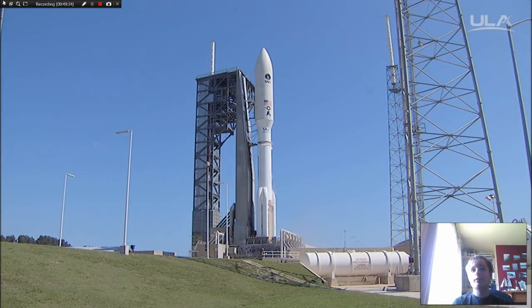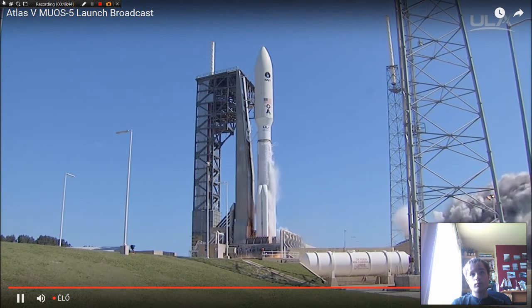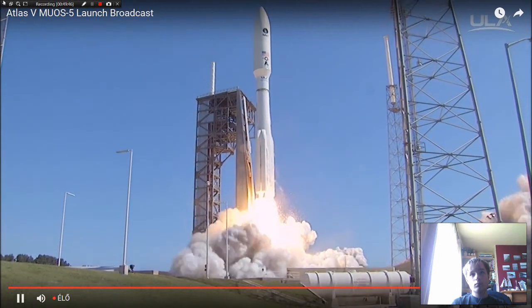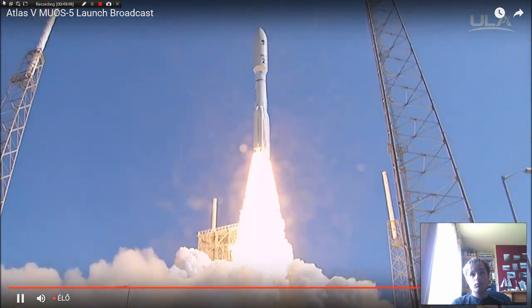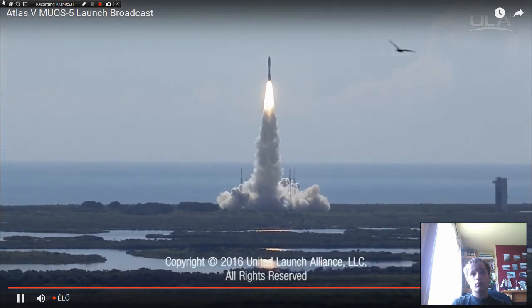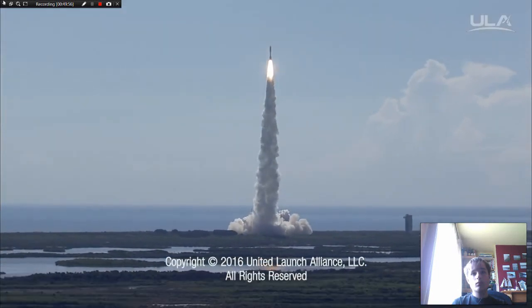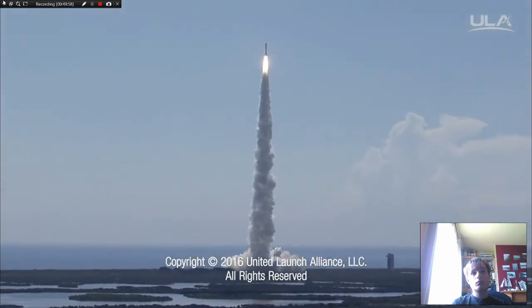T-minus 10, 9, 8, 7, 6, 5, 4, 3, 2, 1. Ignition and liftoff of the United Launch Alliance Atlas V rocket carrying the 5th Mobile User Objective System satellite for the United States Navy. MUOS significantly enhances communications for U.S. forces on the move.